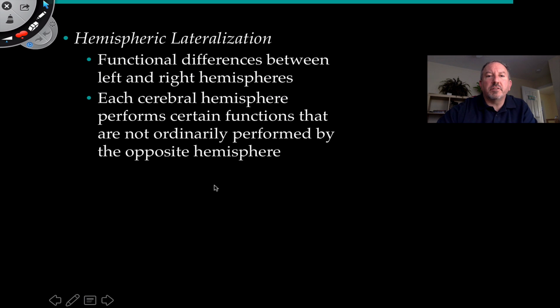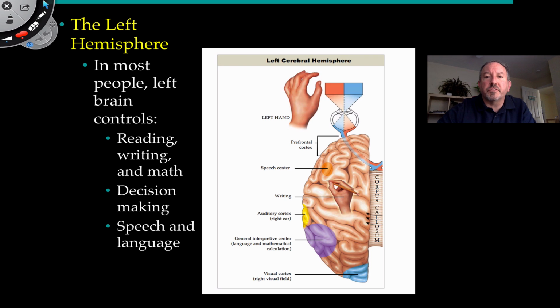And so I also wanted to mention that with the hemispheres, there's sort of this lateralization. There's functional differences between the left and right hemispheres. So each cerebral hemisphere is performing certain functions that are not ordinarily performed by the opposite hemisphere. And so this is also something that's kind of common. You'll hear people discussing this, whether left brain or right brain conversation.